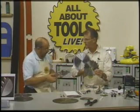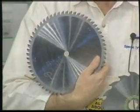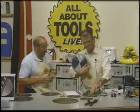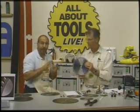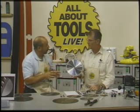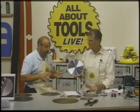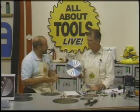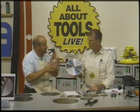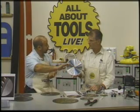teeth. Speaking of teeth, why does one blade have more teeth than another? I don't know. Why does one blade have more teeth than another? Well, a lot of people think that more teeth is better, but you have to understand that the relationship between the number of teeth and the diameter and the feed rate are really critical. In other words, if you have a blade with 20 teeth or 24 teeth, and you can push it through at a rate that gives you a good clean cut, it's much different than having a blade with twice as many teeth that you push through at the same rate.